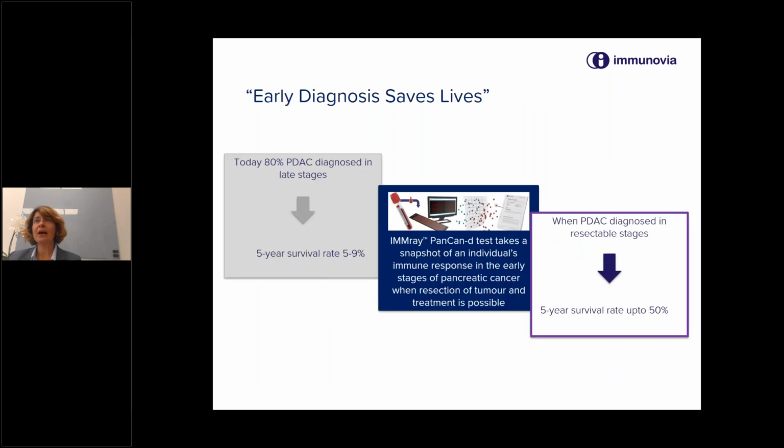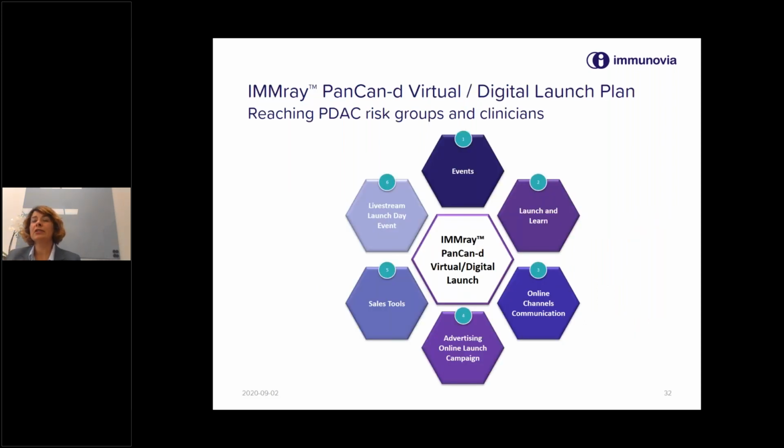So what we've done, looking at our primary message that is going to reach out to the patients, to the risk groups, and of course to our clinicians, is around the fact that early diagnosis saves lives. And in this context, we also were put in front of the situation this year. So we had to readjust and recreate our communication plan and make it a virtual one so that we are able to reach the risk groups and the clinicians through virtual channels. Here we are working with a number of different, let's call them tools.